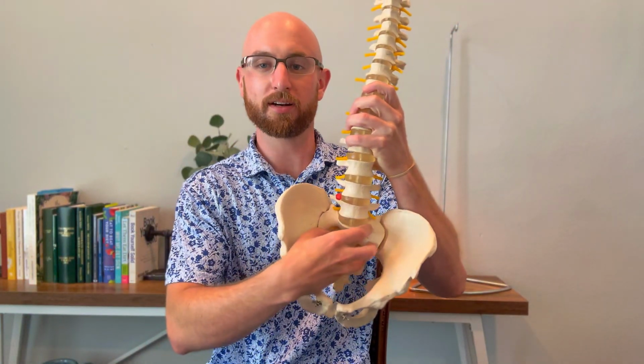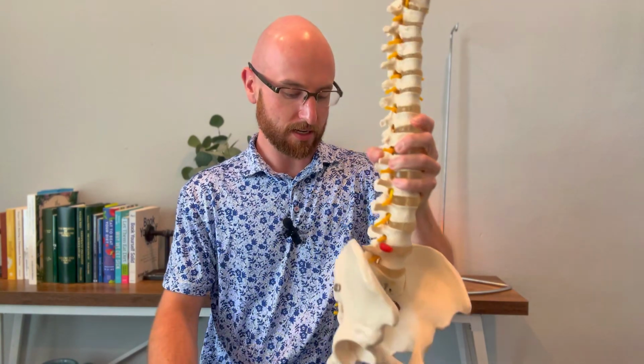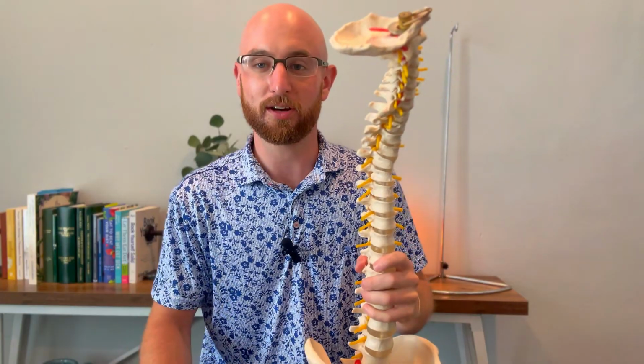All right, guys. So that's a little bit about the sacrum, the big bone right down here at the bottom of your back, your low back. You're sitting on it right now if you're watching this video, most likely, or you're using it if you're walking as well. You use it every day. If you stand up, walk, or sit down, whatever you're doing, there's usually going to be that sacrum involved down there.